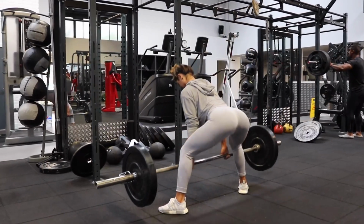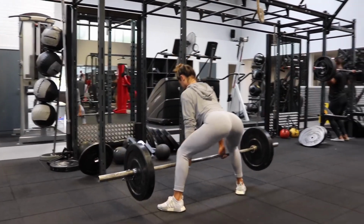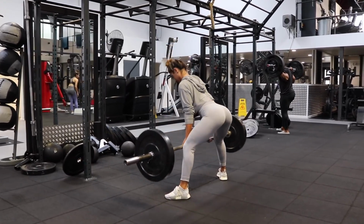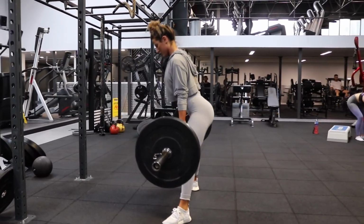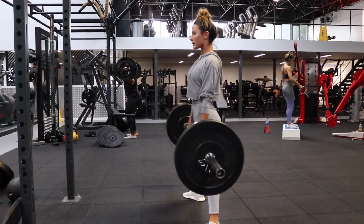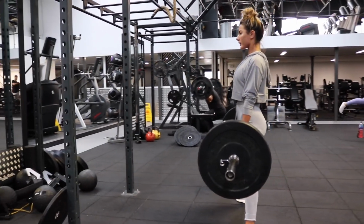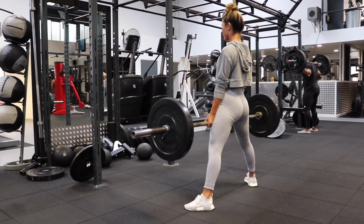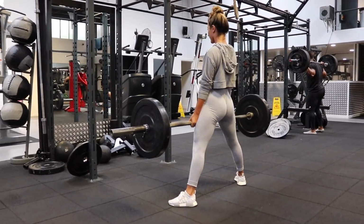What I always want you to remember with this is pick a weight that is moderate first. Do not go heavy. Fix your form and then go heavy. As you can see here, when the barbell is coming back to the ground, my shoulders are over the barbell, and this provides a bigger stretch in the hamstring and then a bigger stretch in the glutes. And when I'm coming up, just a nice squeeze, but do not ever hyperextend. And basically that means over squeezing.